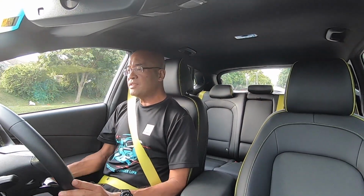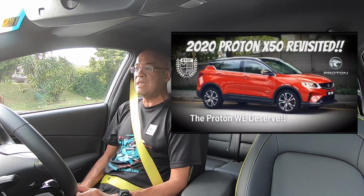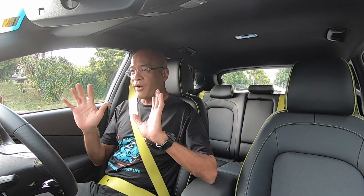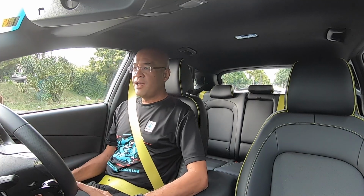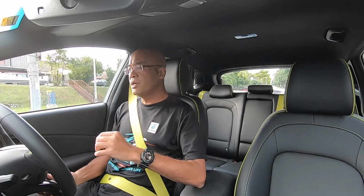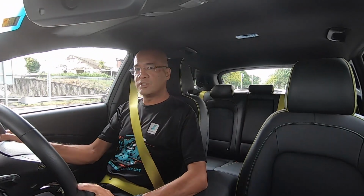Now, many of you commented when I was testing the then new Proton X50, 1.5 3-cylinder turbocharged, to stack it up against the Kona. And I just figured, yeah, all right, whatever. Everybody always compares cars to one another. But now that I'm sitting in this and trying it, yes, yellow seat belts, your eyes do not deceive you, I have to admit, this is rather good.